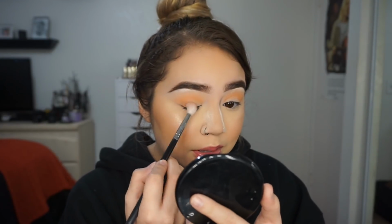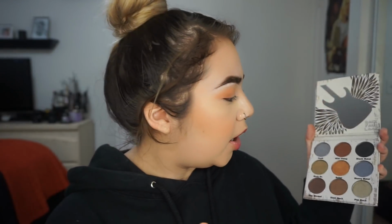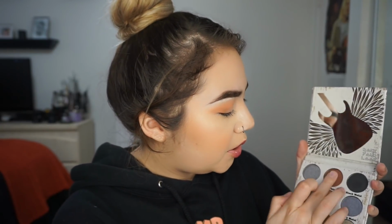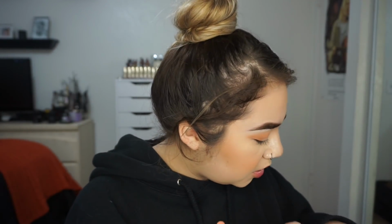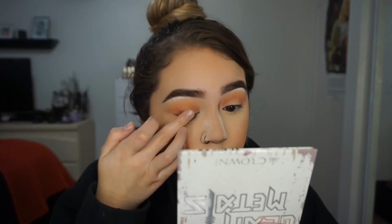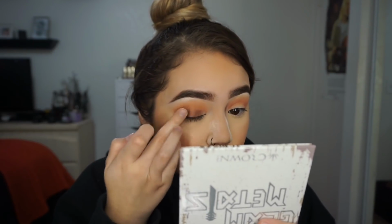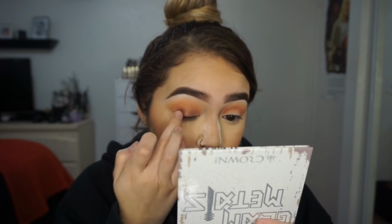Take a little bit of that darker reddish brown because I'm gonna go with the bronzier coppery color in here. So I'm just gonna go ahead and take this reddish brown color. I'm just gonna put that. Is this a metallic? Oh yeah, okay. I'm just gonna put that on my lid. Honestly, I thought that was gonna be way more metallic. It kind of is just like a normal shimmer.